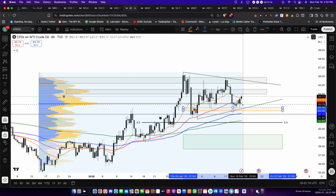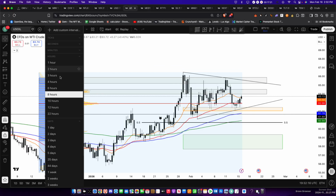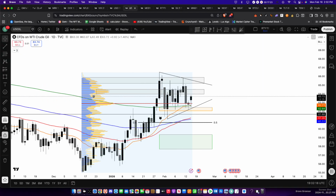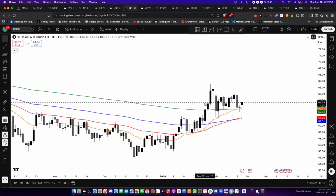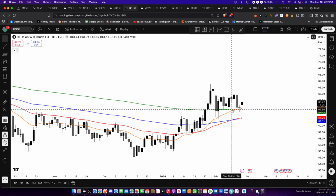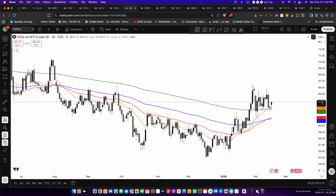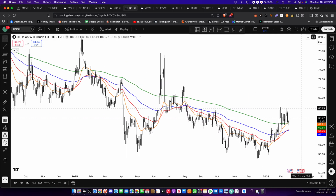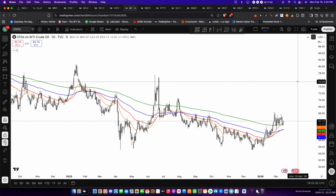And the 100 and the 50 and 100 moving averages, depending on the time frame. Right? If we go to the daily, just hide all that. It's been respecting this. It's been consolidating above the 200 and the 21. This does look very good to me. I really like this chart. It does look like it wants to go towards like 70 to 77.